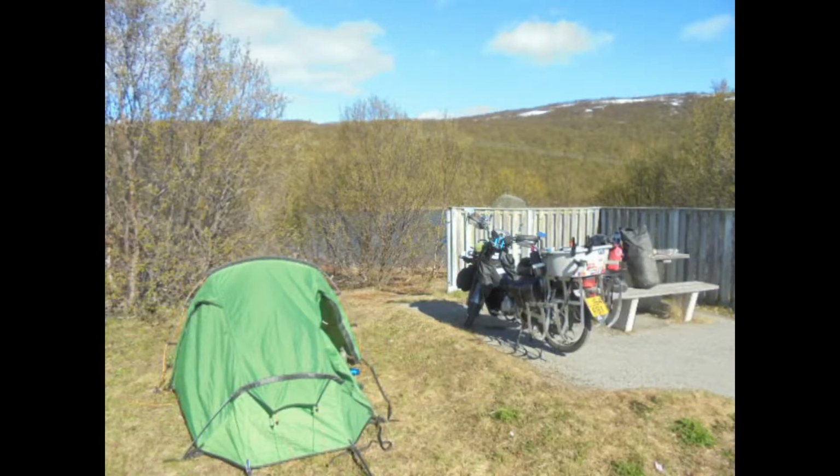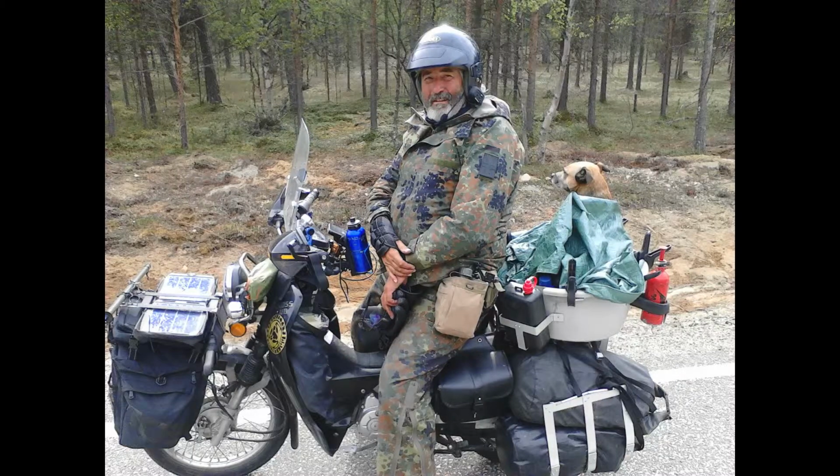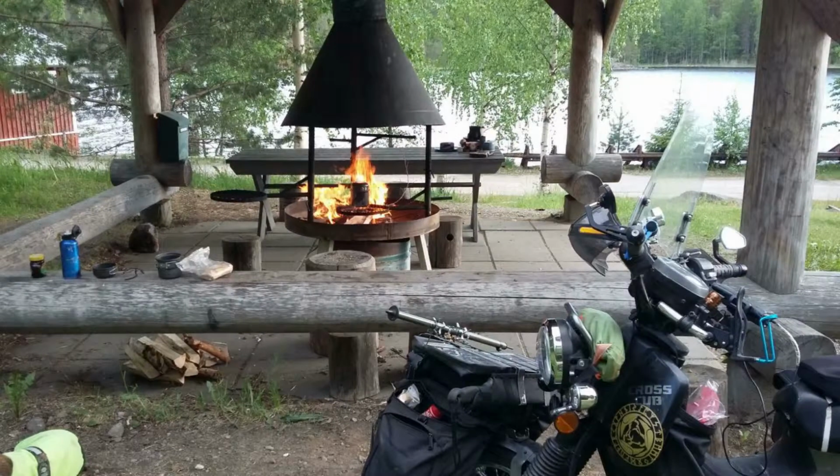I never did get any shot on any reindeer because every time I got near them, Max barked and chased them off. This was taken by a guy called Jeremy from Tasmania.